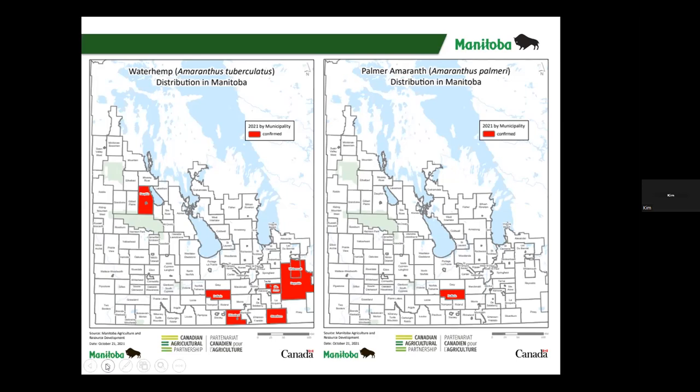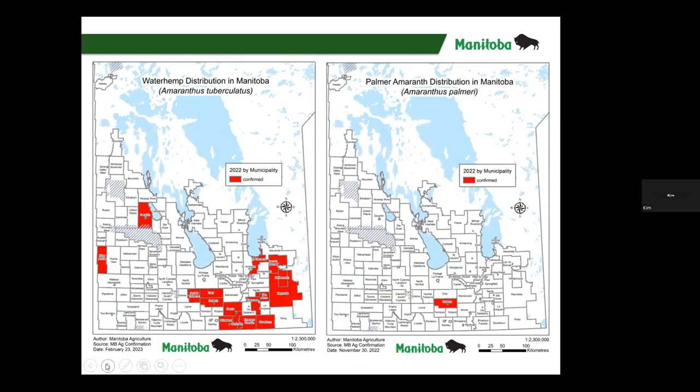If you go to the next slide, our 2022 map is much redder, a lot more red on that map. We are now at 16 municipalities that have had a DNA confirmation of water hemp in them. And you can see we are slowly moving north and west. We found one plant in Alice Archie, which is right on the Saskatchewan border. And we are slowly moving west, and that map is just getting more filled in every year.